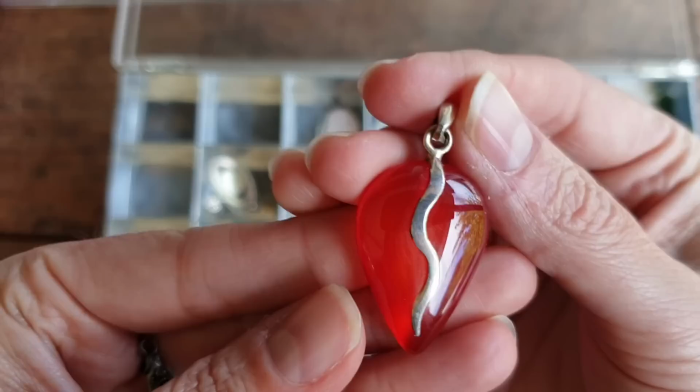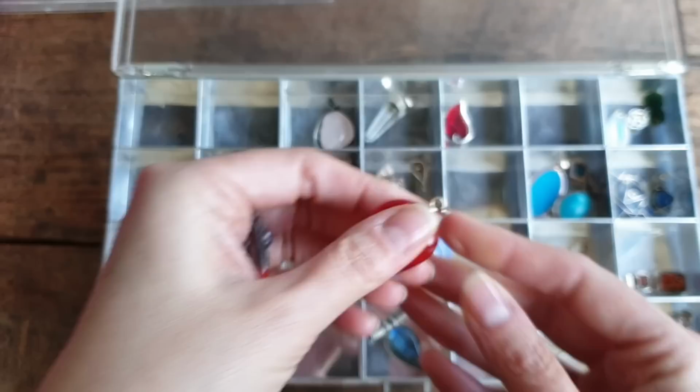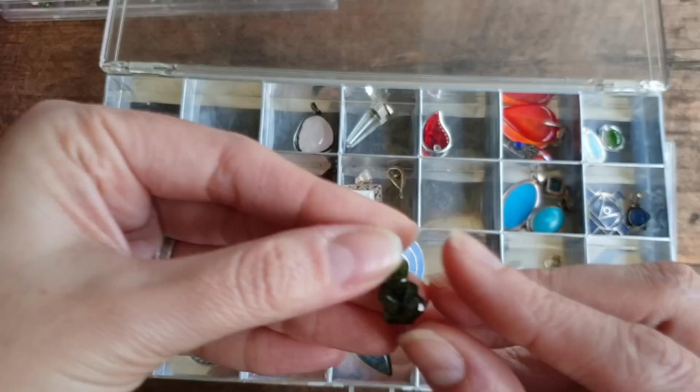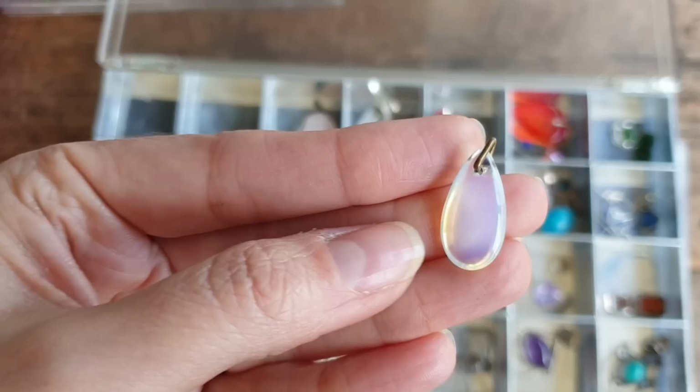It feels like glass to me, but it's lovely. This is a little piece of jade, and I can't read. Oh, it says silver on the back. Another little jade, little tiki, or New Zealand greenstone tiki. And just another little stone pendant, not silver.